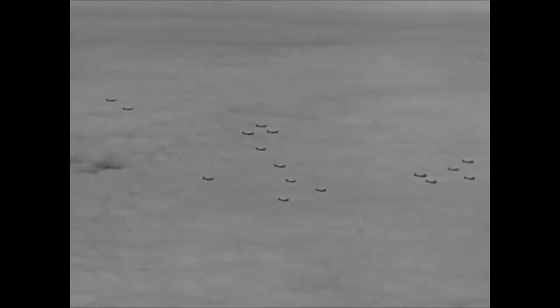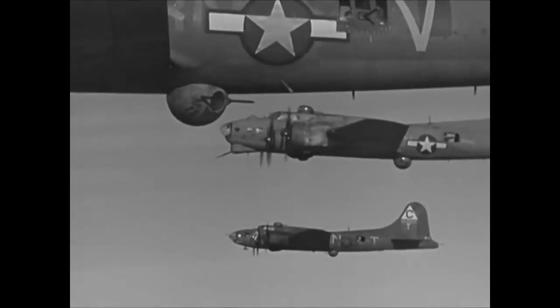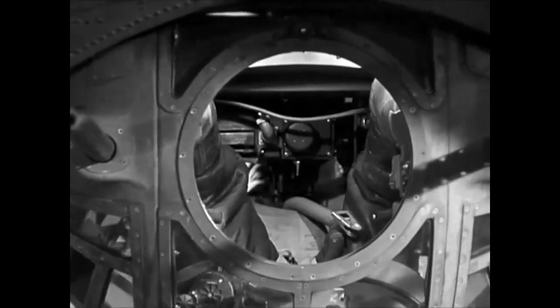It is now 10:30 hours, and Denmark has been penetrated to some distance without any great opposition as yet. So far, there has been only some light and inaccurate flak at the coastline.